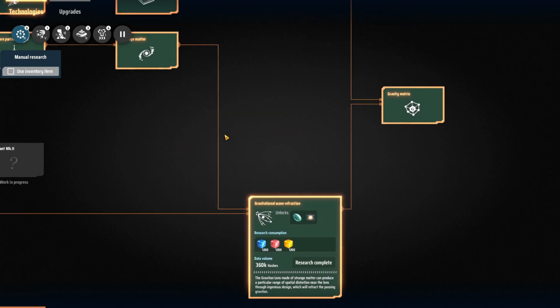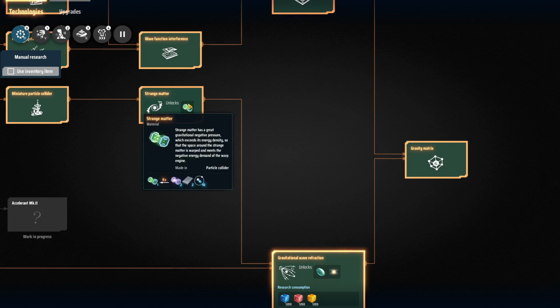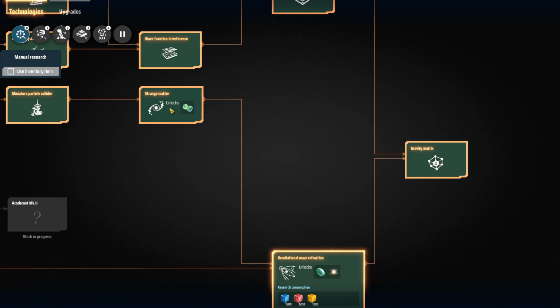So we want to make the green lens. The green lens comes from strange matter. Strange matter comes from the particle collider plus some iron and some deuterium. This is deuterium, so that's actually okay. I think it's not that bad. We're gonna make that one.